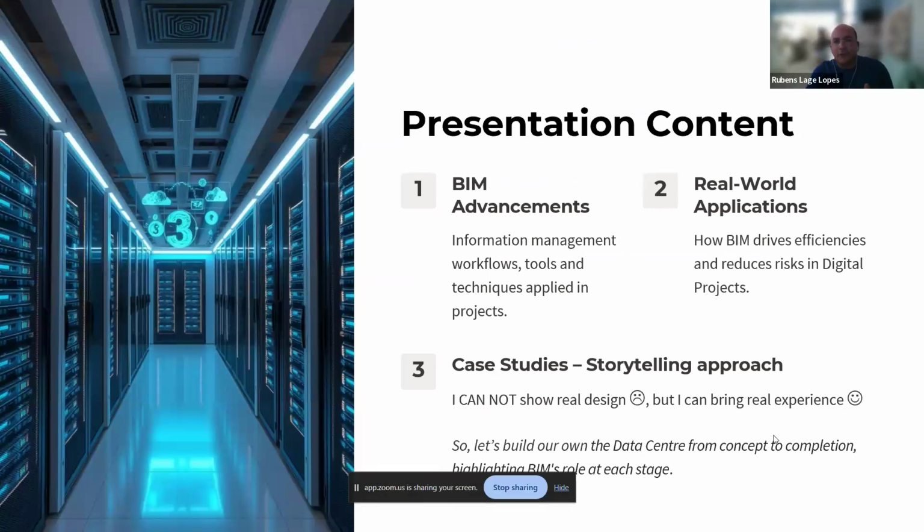So how's the structure of this presentation? I'm going to talk about some BIM advancements, things I think are important for information workflow, tools, and techniques that I'm applying in projects, and talk about the results on real world projects and share some case studies. Of course, I can't share any client information, so I cannot show the design from the client because that's sensitive information. But I can share my experience. I can share real things that happened.